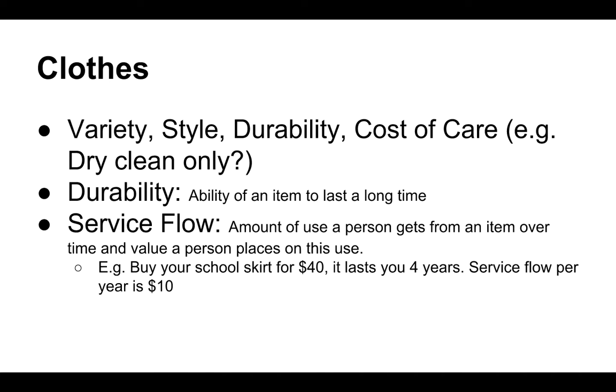So service flow is the amount of use a person gets from an item over time and the value a person places on this use. So for example, going back to your school uniform skirt, you bought your skirt, let's say it cost $40, but it lasted you 4 years. It was very durable. So you could divide that $40 by the 4 years and you would get your service flow per year, which is $10. Make sense?